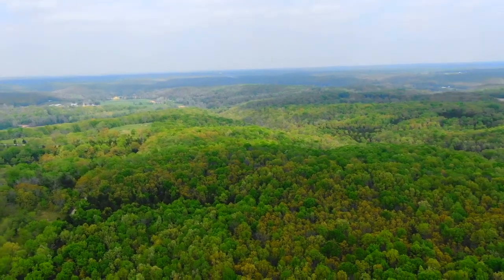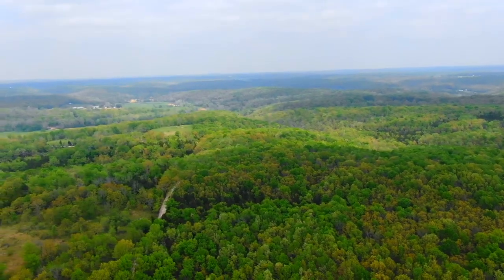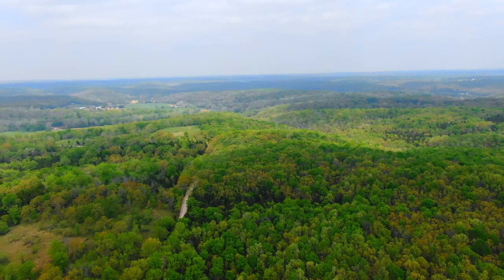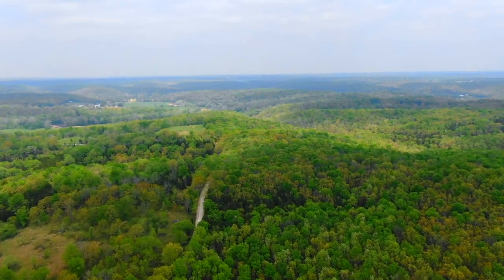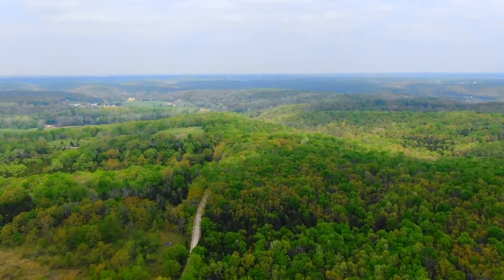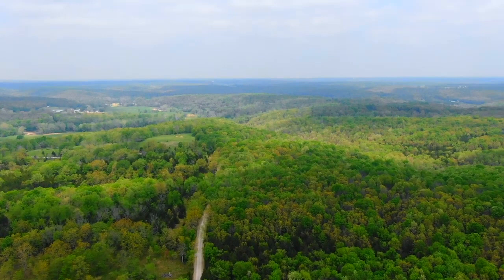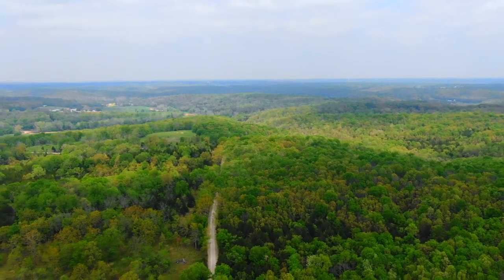So now looking northerly, there you can see the county road. So as we look northerly, the land sits on the right side of the county road, and the Muleshoe Conservation Area is on the left side of the county road. This is one of, I think, only about half a dozen tracts within the Muleshoe project that directly have the conservation area directly on the other side of the road, so that's pretty cool.